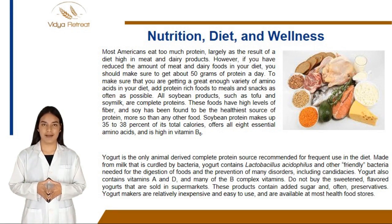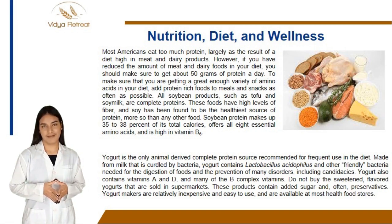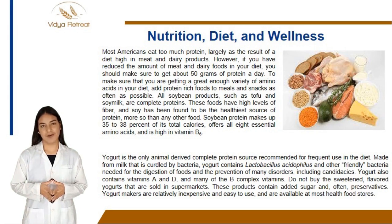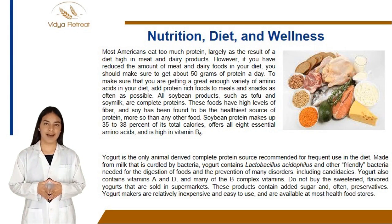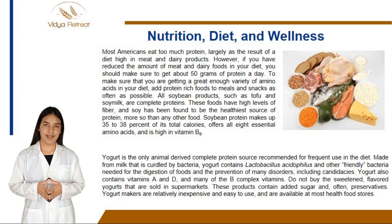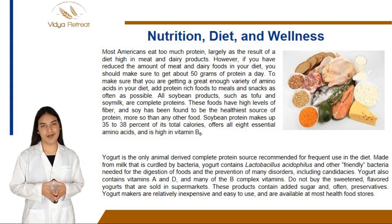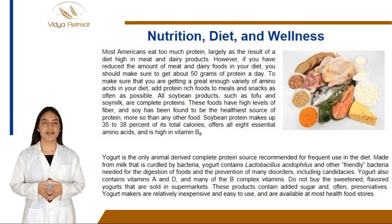Yogurt is the only animal-derived complete protein source recommended for frequent use in the diet. Made from milk that is curdled by bacteria, yogurt contains Lactobacillus acidophilus and other friendly bacteria needed for the digestion of foods and the prevention of many disorders, including candidiasis. Yogurt also contains vitamins A and D, and many of the B-complex vitamins.